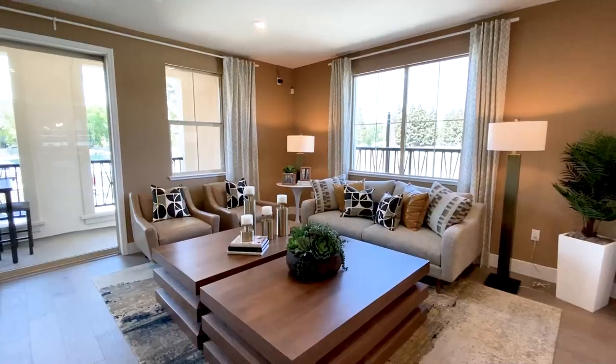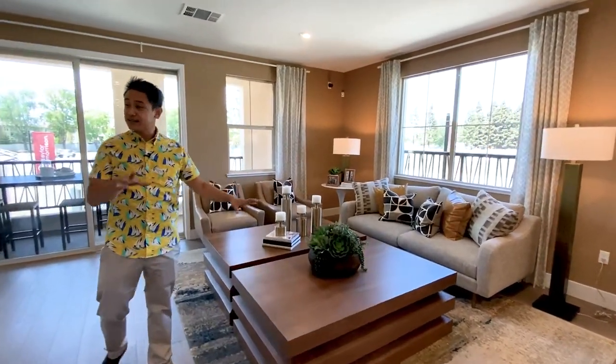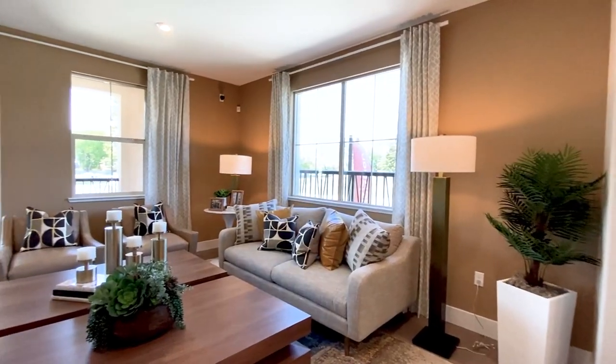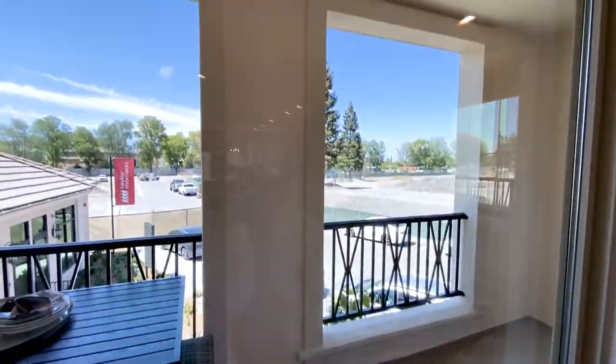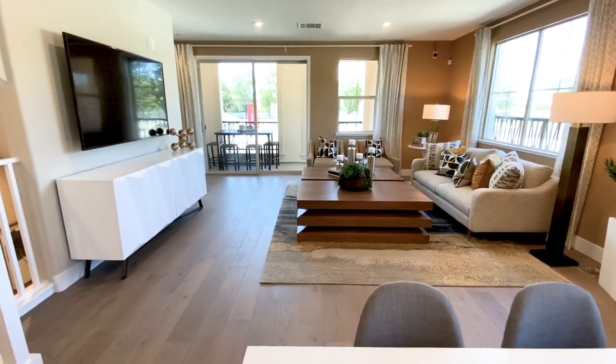Over here, looking at the living room, I love that they've got windows on two sides. So instead of having an accent wall like you often see, you've got windows on two sides of the unit, semi-grid windows, and also a nice balcony over here. Similar to the other units, they have this pillar in the balcony to go with that overall European architecture feel that they're trying to build with this development. Really gorgeous. I love just the openness of this space.